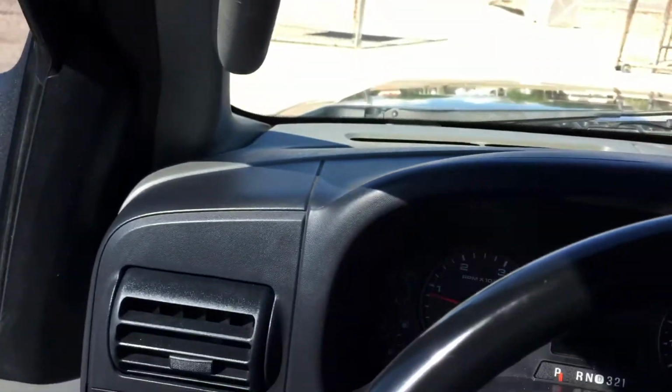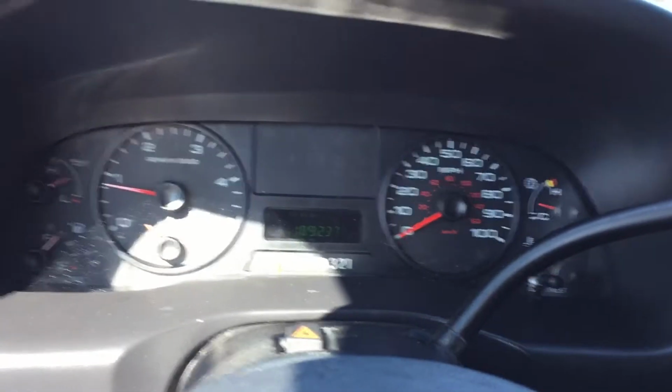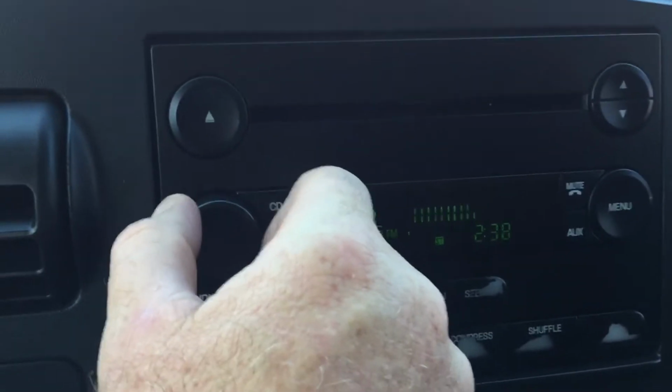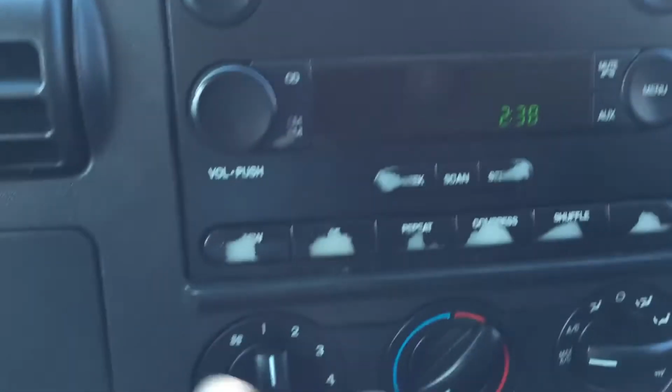So I would say whoever owned this thing, the one owner this thing had for its life, probably just did a lot of towing with it. Doesn't look like it's been too rough either. Broyhill, Ashley. There's your radio.